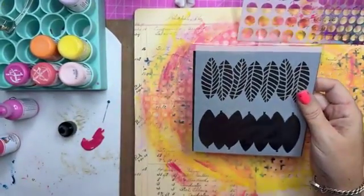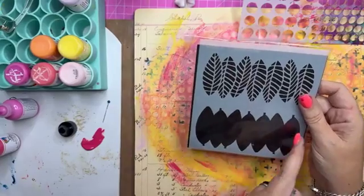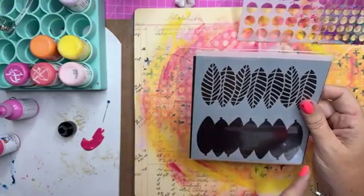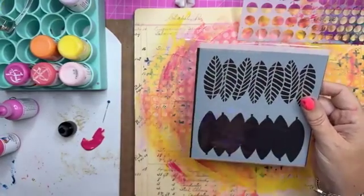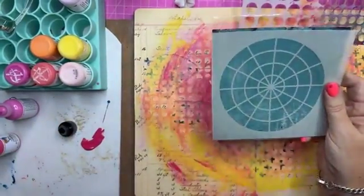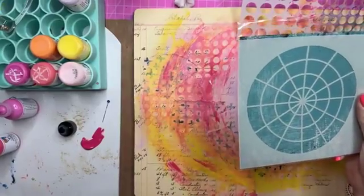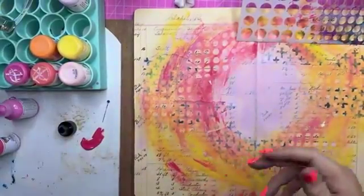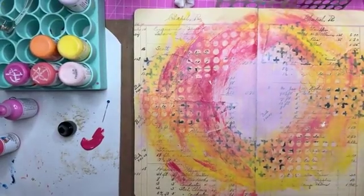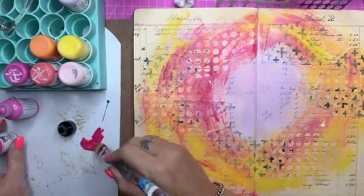This is an amazing layering one. So this is where you put down green here, a light green and a dark green over the top, or a dark green with a light green. You get a fantastic border of leaves on that one. And then we've got the colour wheel, good old colour wheel, which you cannot go wrong with. So that's just a little sprinkling of some of the stencils that are available with Funky Fossil.